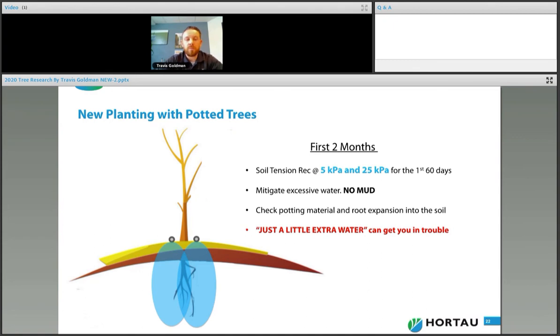For my first 2 months of establishing a potted orchard with double line drip, I like to keep the lines fairly close to the crown to make sure I'm getting water to the potting material and supporting the low holding capacity of that potting material until the tree's roots can expand out into the soil that we're going to be growing the tree in. At this point in time, I'm trying to minimize mud.